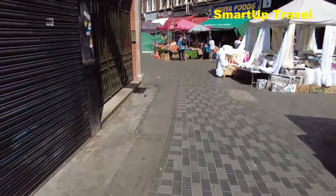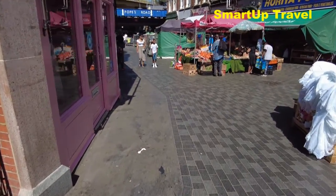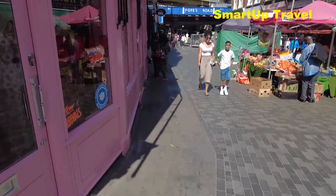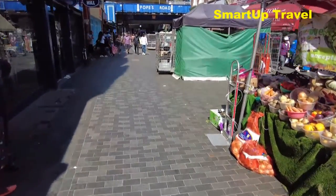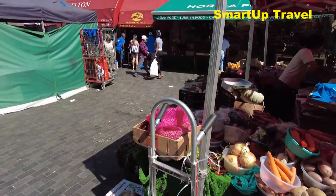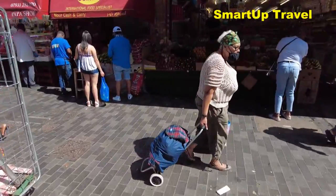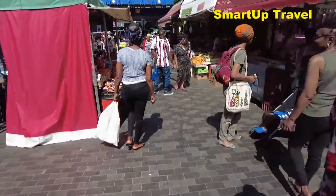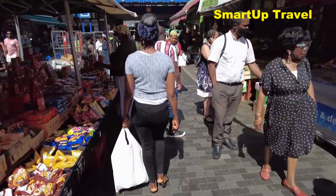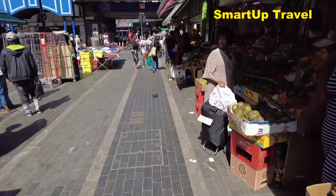So you can see right now, this is very popular, especially on Saturdays, Fridays. People come out here to buy different things like food, produce, and things like that. Like you can see right here, vegetables are here. You can also see there's a butcher's, different things. So it's the epicenter of the West Indian culture, and other people from parts of the world come here to shop.